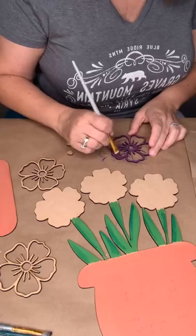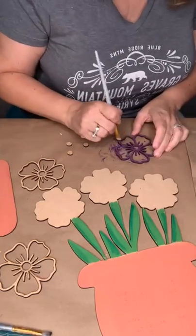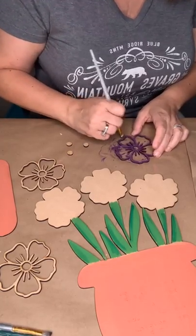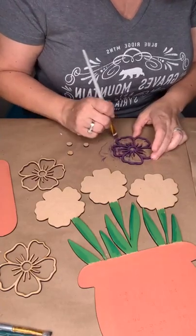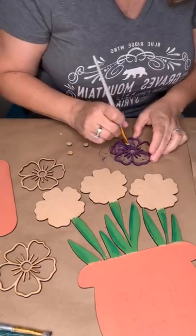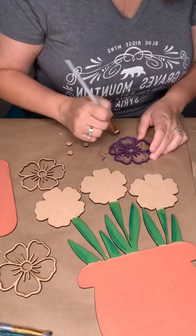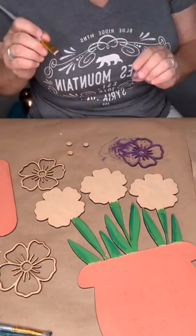Hear my dogs barking. They are not happy to not be able to be in here. Not happy at all. They think they should have free reign of everywhere. But if y'all were watching a couple weeks ago, you saw that they did have free reign and they almost knocked over the whole light ring and everything. So they are banished. They are not allowed to hang out in here anymore.